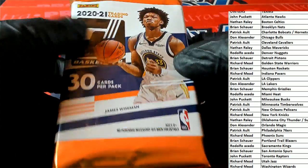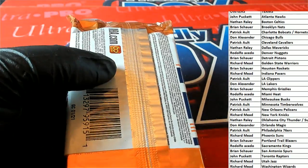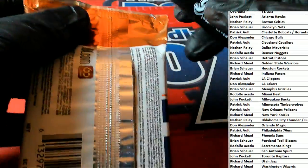All right, so here we go. We got the Donruss pack popping. Somebody's going to hit something big. I can feel it. Let's pull an Edwards rookie. Let's pull some of the big rookies.